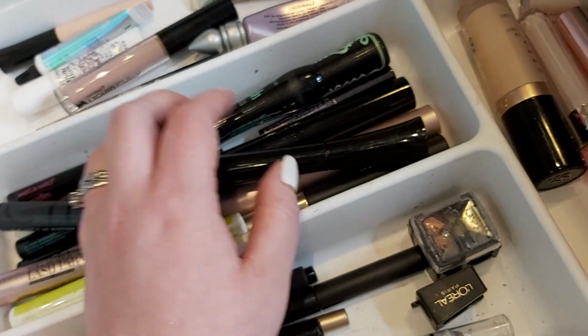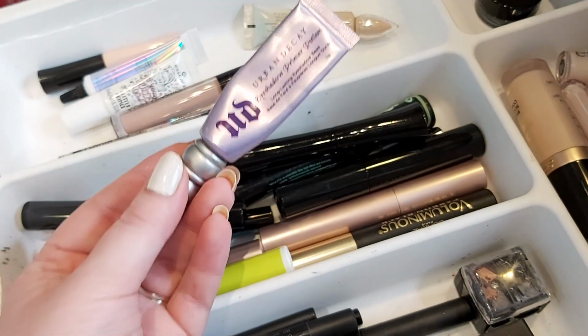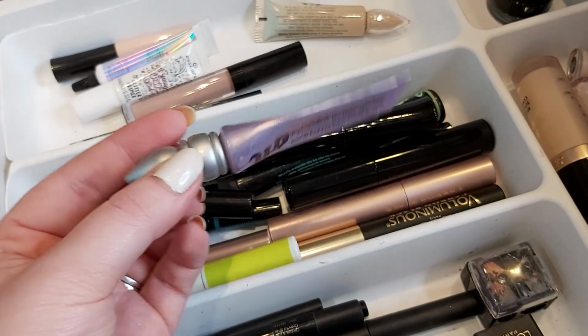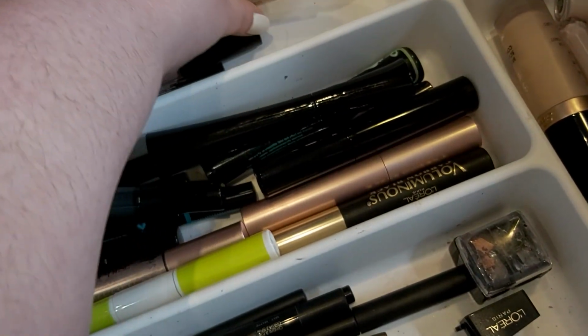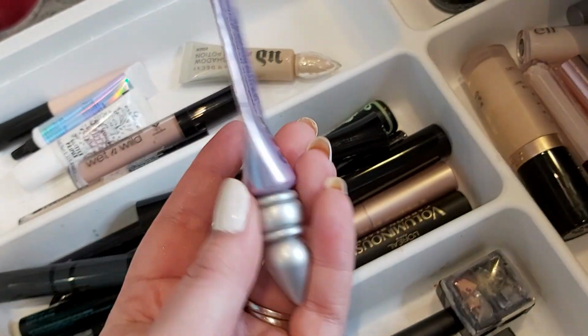Mascara. I don't think I'm gonna choose one. I use a lot of these. Let's choose an eye primer. I want to use up this Urban Decay eyeshadow primer potion. I've used it quite a bit already, so it shouldn't take too long to finish up, I don't think, but this is my favorite one. You guys know that's my favorite, but I really need to use up this one, so let's put that in there.